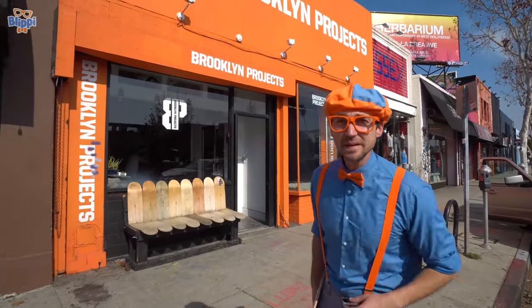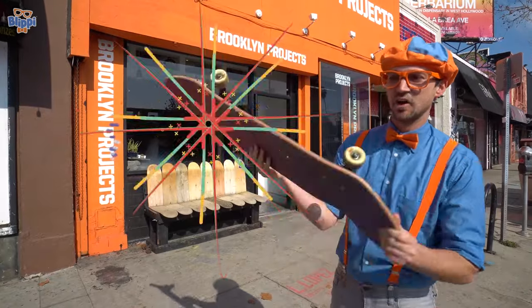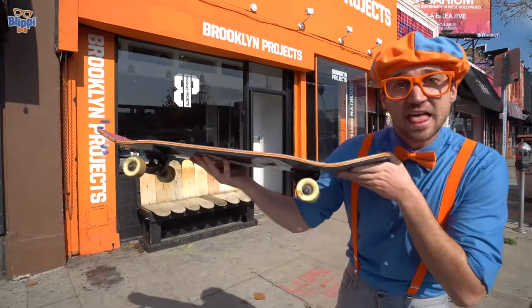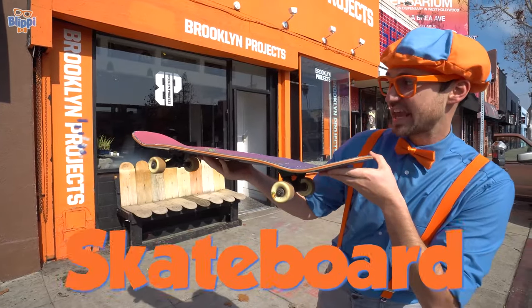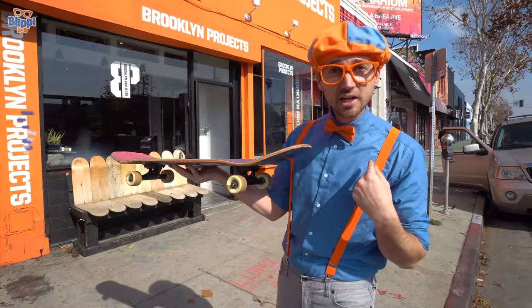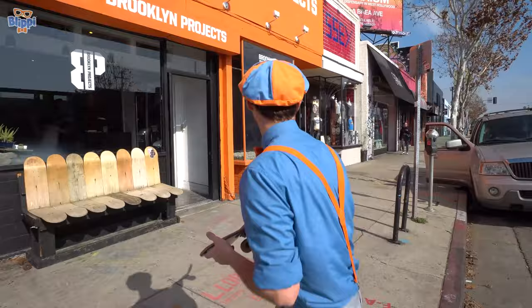Hey! It's me, Blippi! And look at what I have in my hand! Whoa! Do you know what this is? This is a skateboard! And I think you and I should learn about skateboarding! Come on!